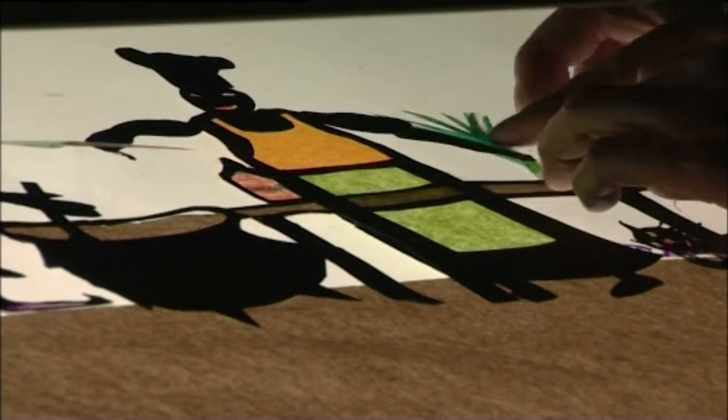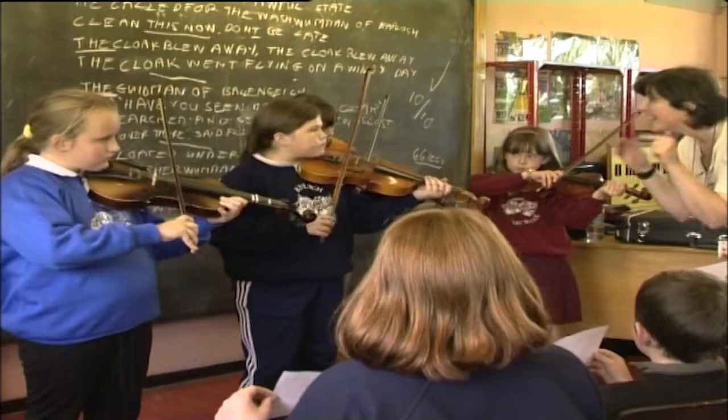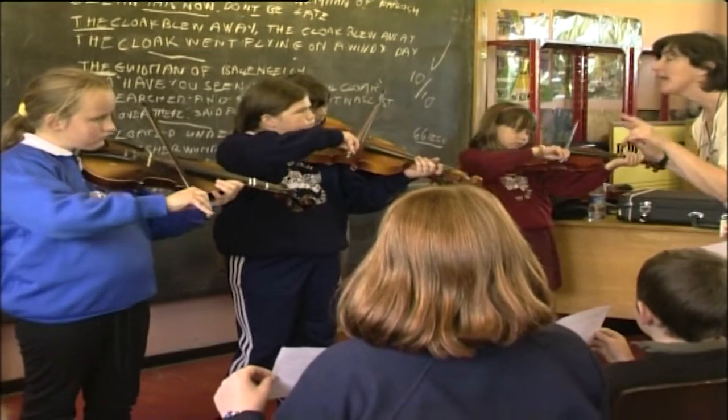And finally we'll do a soundtrack and the children will probably write a song for the credits. If one of the children is particularly good playing the violin or whatever, we use the talents of what's there.